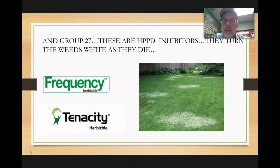It can go underneath trees. It's very safe. It's very clean. It's also characterized by low use rates, in terms of ounces per acre. Frequency, also sold as Pylex, is also an HPPD inhibitor.